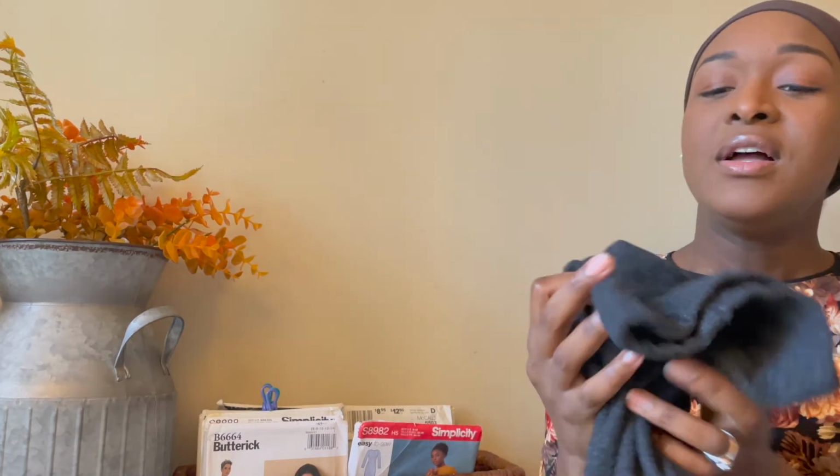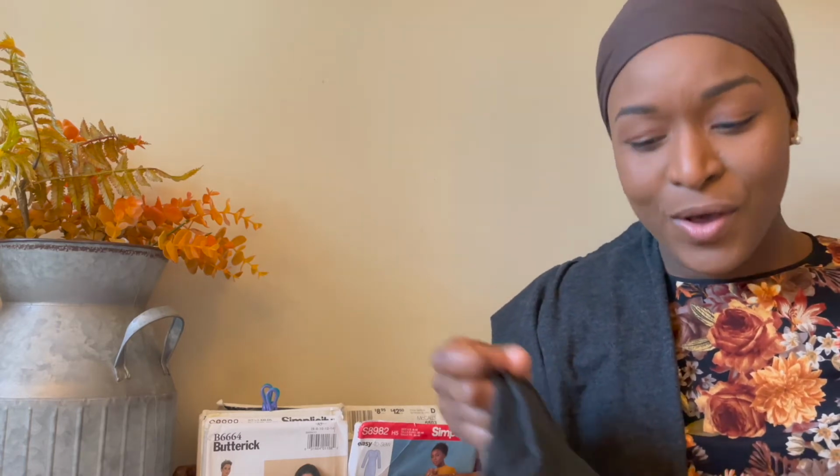Now, in January, another thing that I did was make a couple of things for my little girl. It's been getting really cold here, and when I was getting their winter wear, I didn't get as many things for my daughter as I did for my son, because I was like, I'm just gonna make her some things. And then I was like, you should make her some things because it's cold.